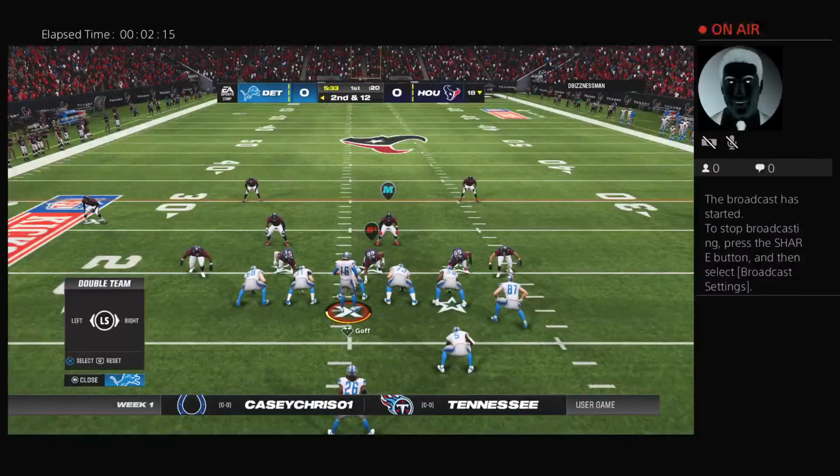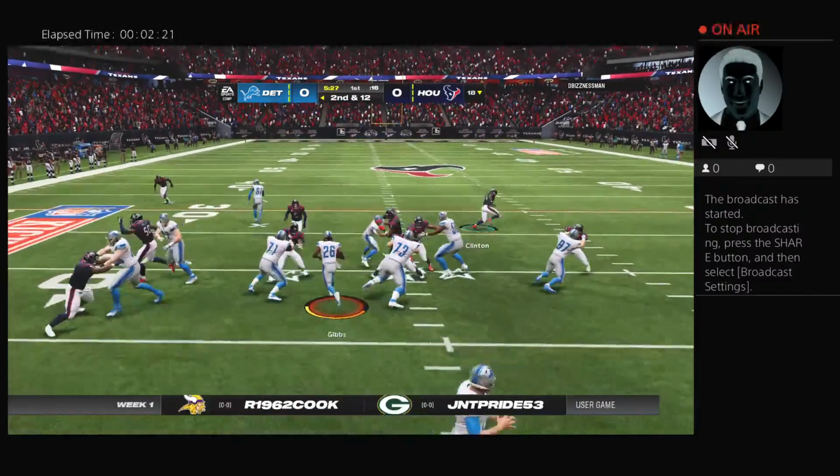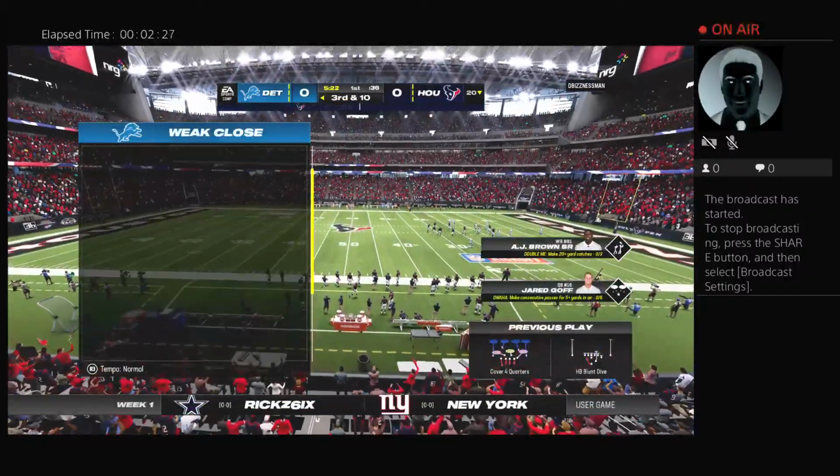First play of the drive goes the wrong way. Here's 2nd and 12. On to give, here's Gibbs. After getting stuffed on first down, not much better there. 2-yard gain.